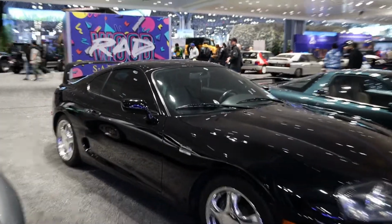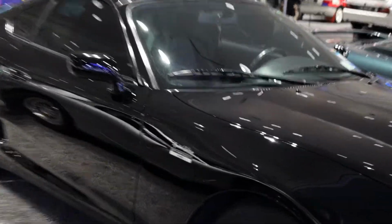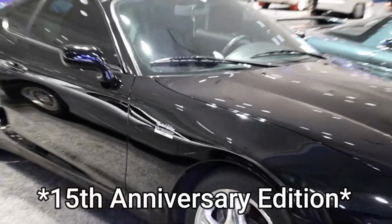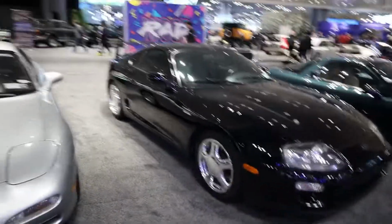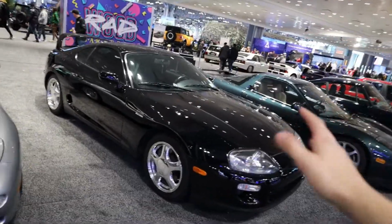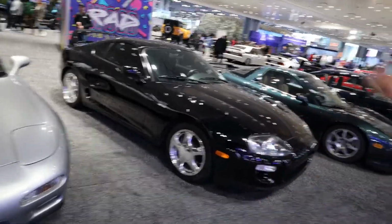And actually, just zooming in here, this is a limited edition Mark IV. It looks like the 15th edition, so that's another pretty unique feature about that Mark IV. Probably the retail value on that is completely ridiculous.